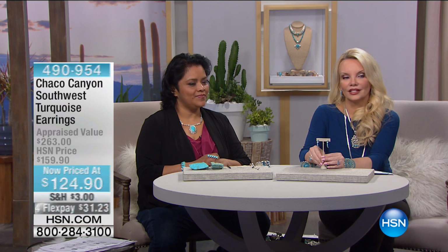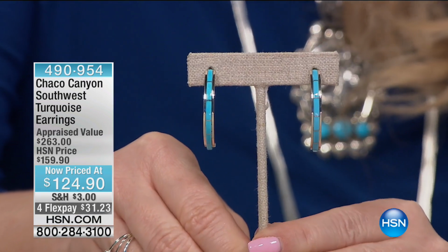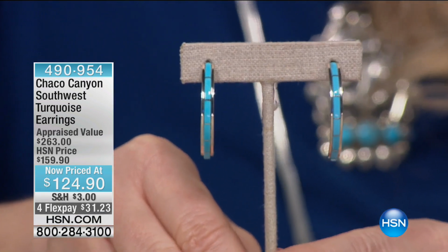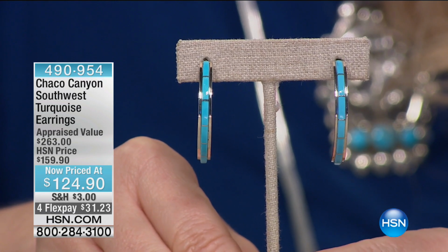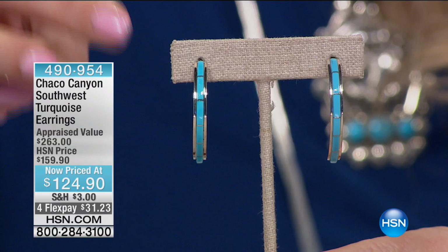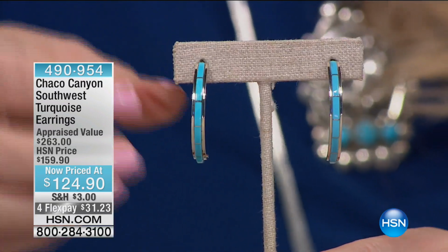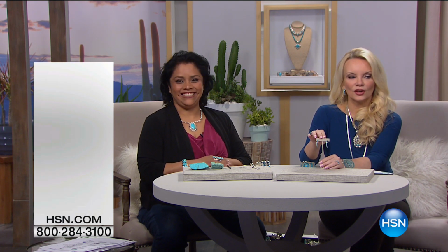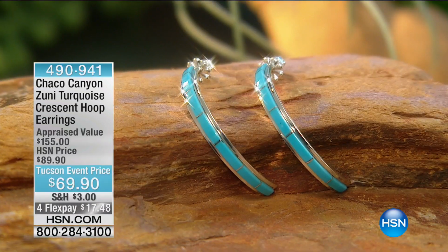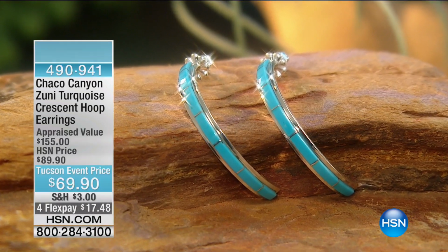So we're going to show you right now the earrings that I've been wearing throughout the entire show. Gorgeous. Actually, I'm sorry, that's the wrong earring, isn't it? Maybe not. That's the Zuni earrings. Okay, so this is the Zuni hoop. We're going to move on. Here we go. This is the hoop earring I've been wearing.